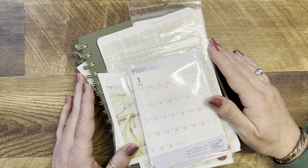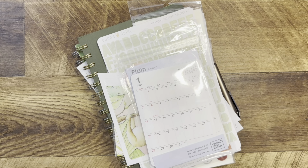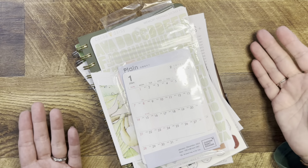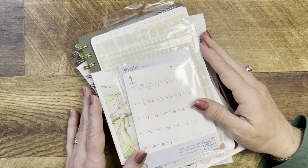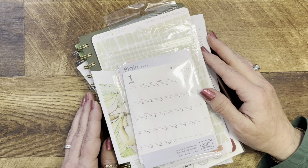Today, I thought I would walk you through setting up my 2024 work bullet journal. And you see I've got a stack of stuff here. I've been just slowly accumulating some things that I wanted to try. And I just thought I'd bring you along for the setup.